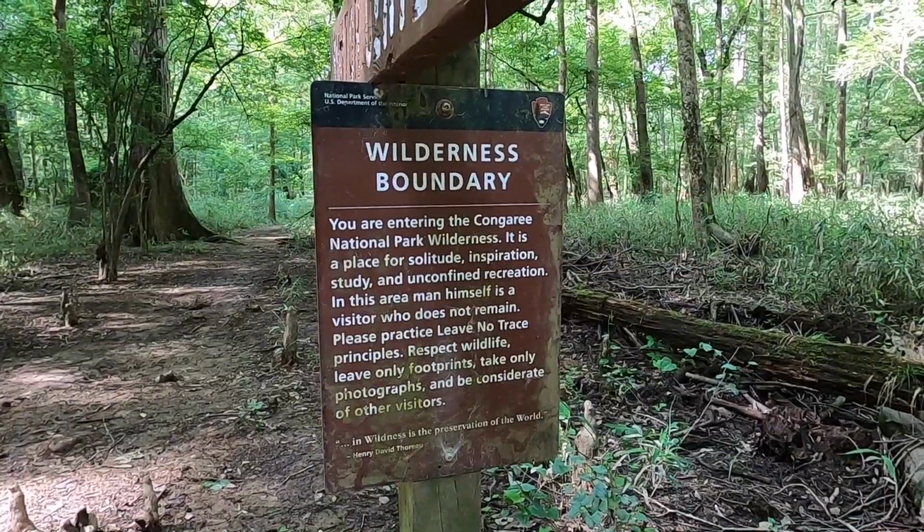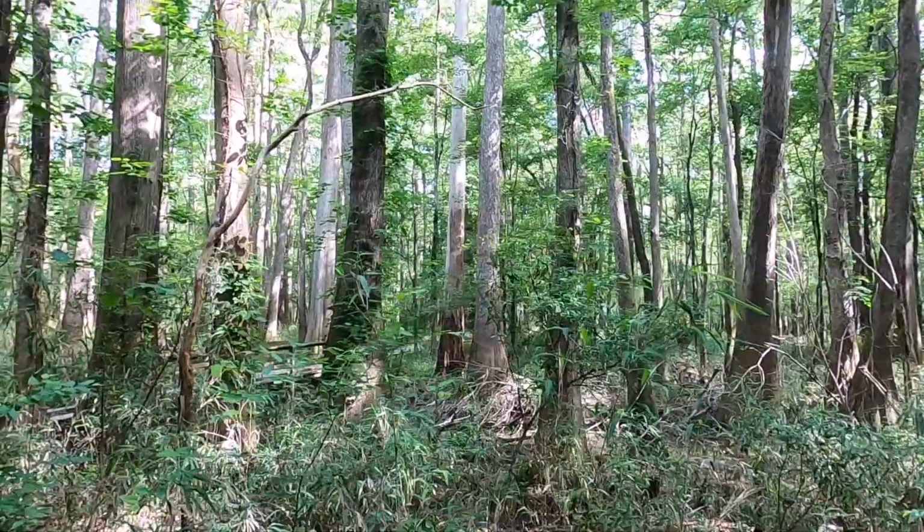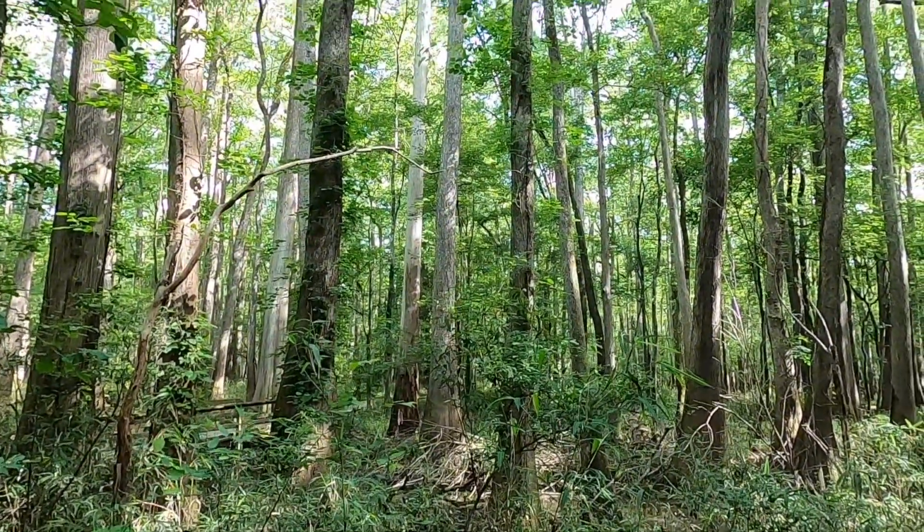I learned a lot of new terminology on this trail, and one of those is a snag, which refers to a standing dead tree. There's a snag just left of center right there.